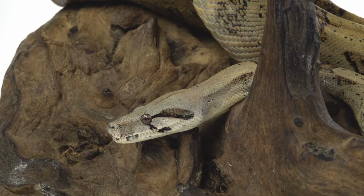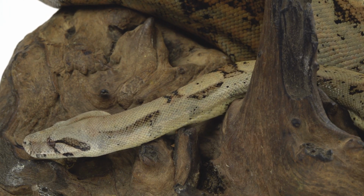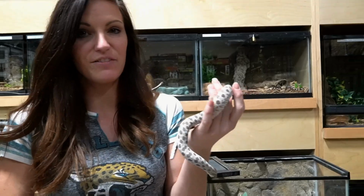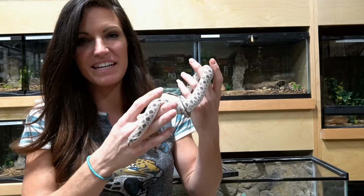So boas, we don't keep as hot as ball pythons. For me, I keep my boas personally around 85 to 86 degrees on the hot side. And I also use the cypress mulch because again, it holds great humidity and my snakes shed in one solid piece every single time. Now if you're looking for something that stays smaller than the boas and the red tails, I would highly recommend a hognose.